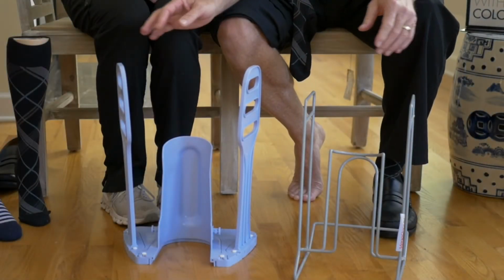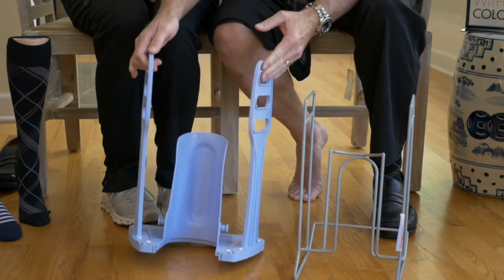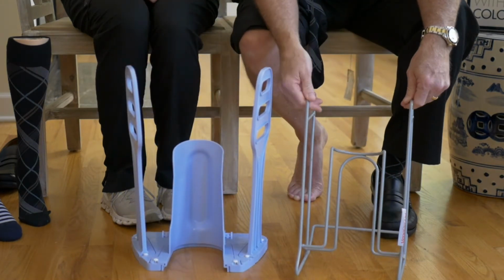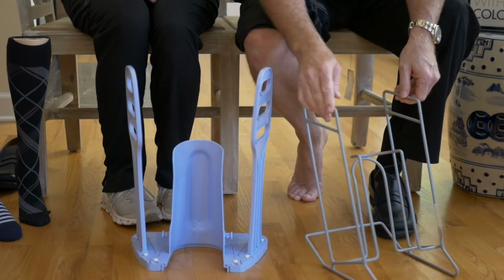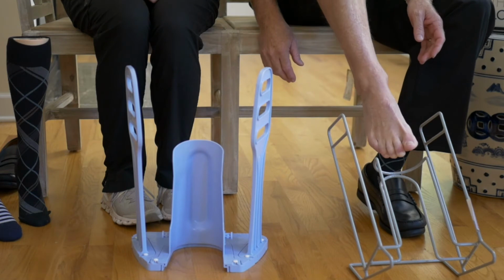So the next device I want to show you is called a Donner, and they come in lots of different versions. This is the one we like at our practice. It's plastic and it's soft and it's not ice cold like metal. But this one is a metal version, and it has a little tab on the back where it can lay back so that you can get your foot in it a little bit easier.